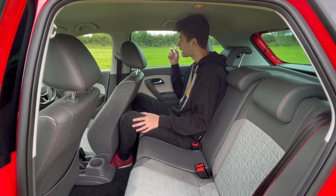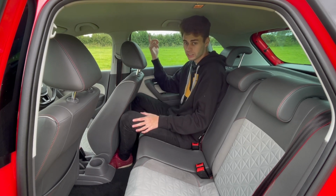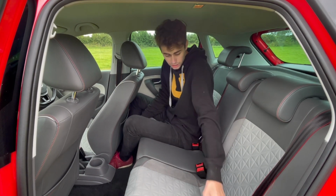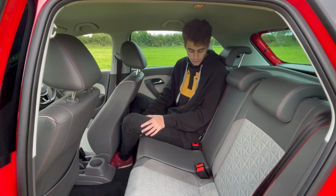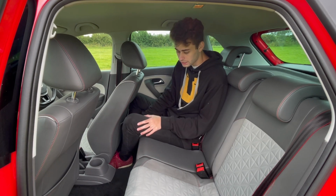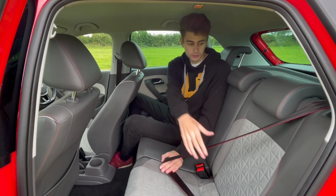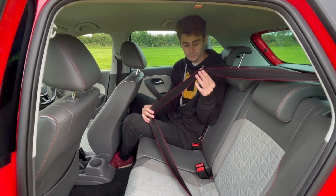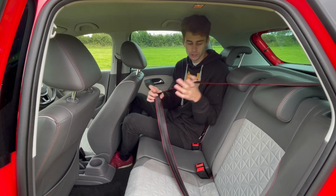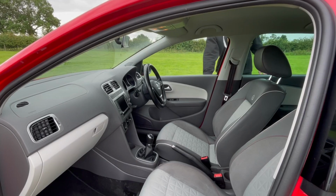You do get some tinted glass and you get little hooks here, so you can hang your coat off or whatever. There is Isofix, so you can just attach the baby seat straight in, which is quite handy. I think that's about it for back seat features. Oh no, I'm talking rubbish. Because this is a Beats, look at the seatbelt. You get red stitching on the outer bit of the seatbelt. Oof, isn't that posh? Right, anyway, let's go and sit in the front and see what that's like.